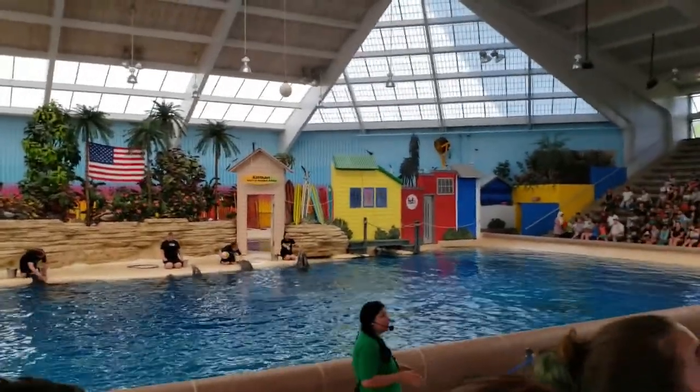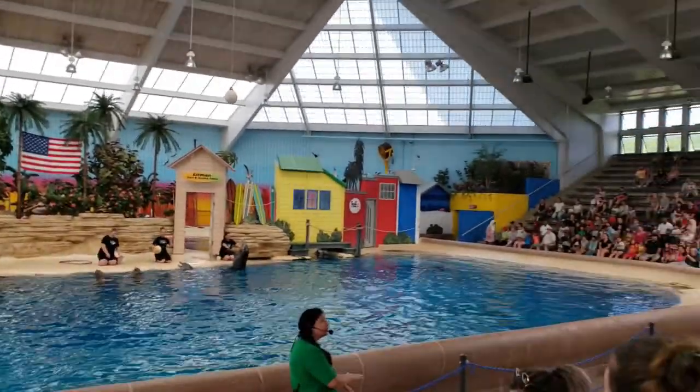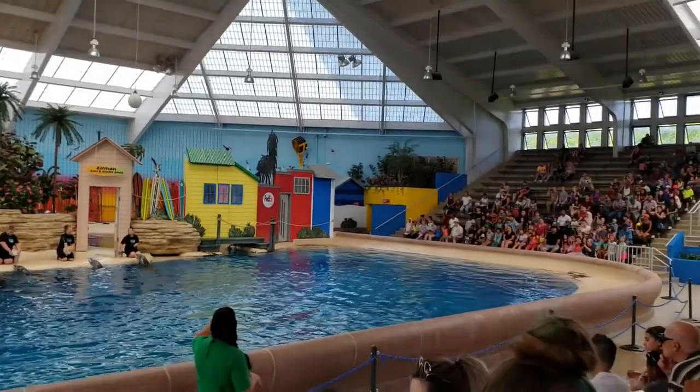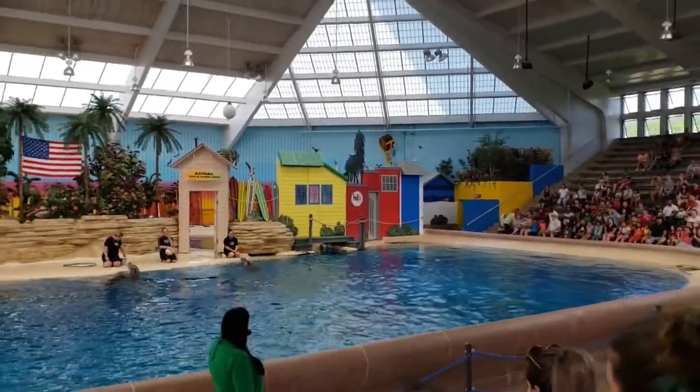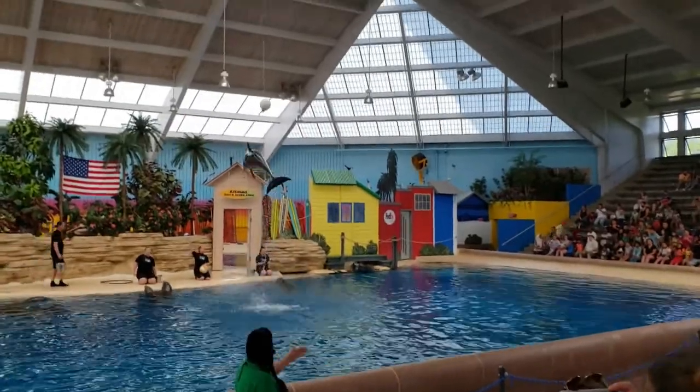We're going to ask one of our dolphins to dive down, look for the target while underwater, and then jump up to give it a 10. Oh, wow, it's going to jump really high. We're going to get splashed. Whoa!